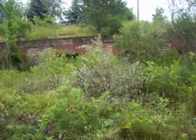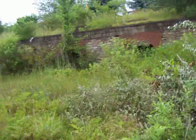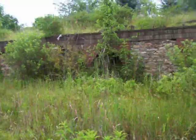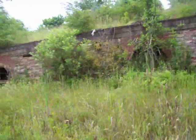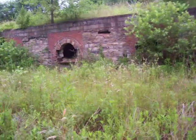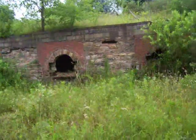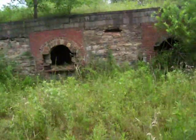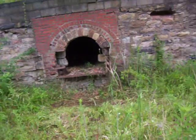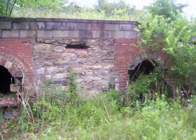This is day one of the construction of the Beehive coke oven in Dunbar. I'm at the Shamrock Mines coke ovens along New Salem Road, and this is where the bricks were stored. These are new old stock bricks that have never been used, and we're going to be removing them using prisoner help and getting them out of these ovens.